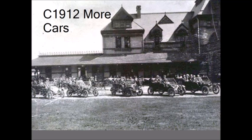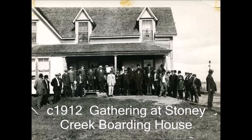There are 10 cars poised for the trip to Stony Creek, including Buick, Chalmers, Ford, Pierce Arrow, and EMF. This must have been quite a sight, for there were only 50 cars in Moncton at the time. The entourage arrives in Stony Creek.